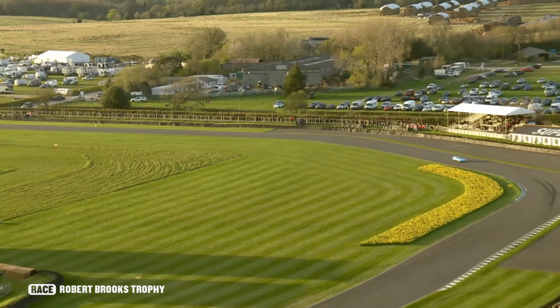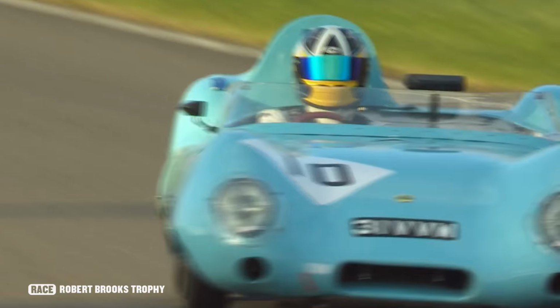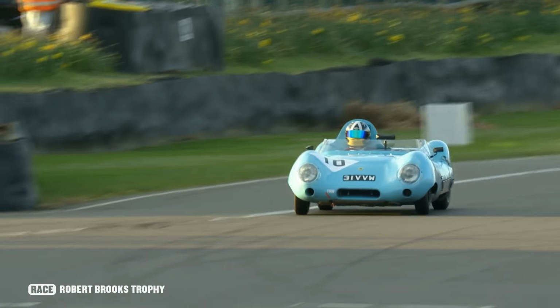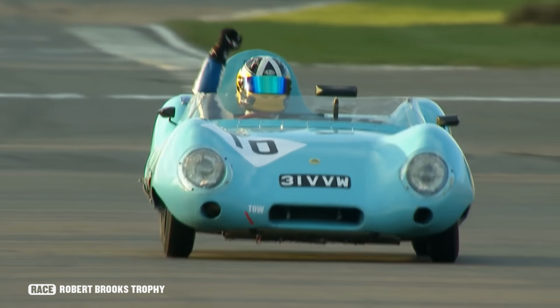And coming into this glorious sunset at Goodwood, where we've been enjoying so much action on track here today. And I have to say that Andrew's performance has been one of the finest performances of the day so far. He started down on row 6, but Andrew Kokotti takes victory in the Robert Brooks Trophy at the 79th Members Meeting.